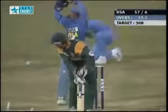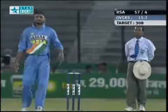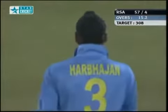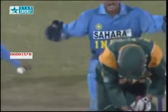Oh, beautifully done. Yes, I think the employment of the sweep shot just shows that the batsmen aren't confident of using their feet to get to the pitch and ball, or even if they want to do so. Not very sure which way the ball's going to turn. You can see why. This is the other one. And Mackenzie had very little idea. Very, very little idea.